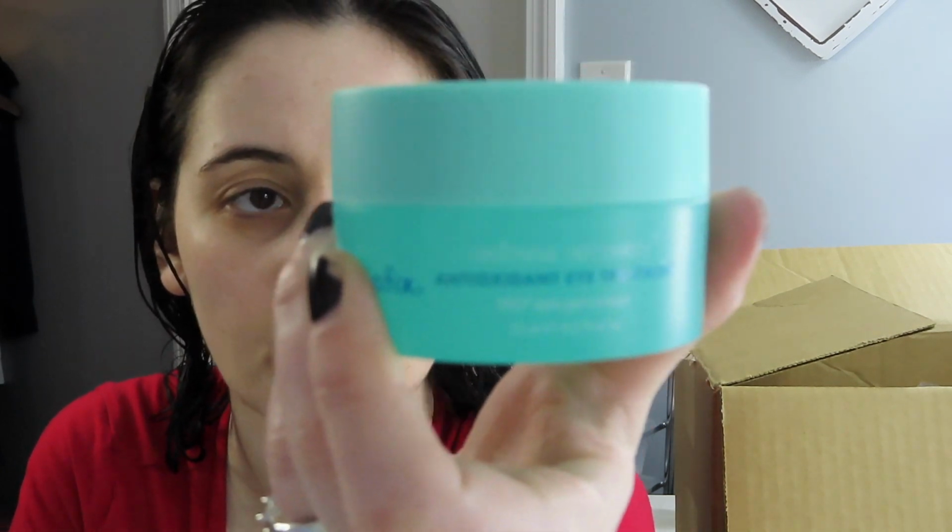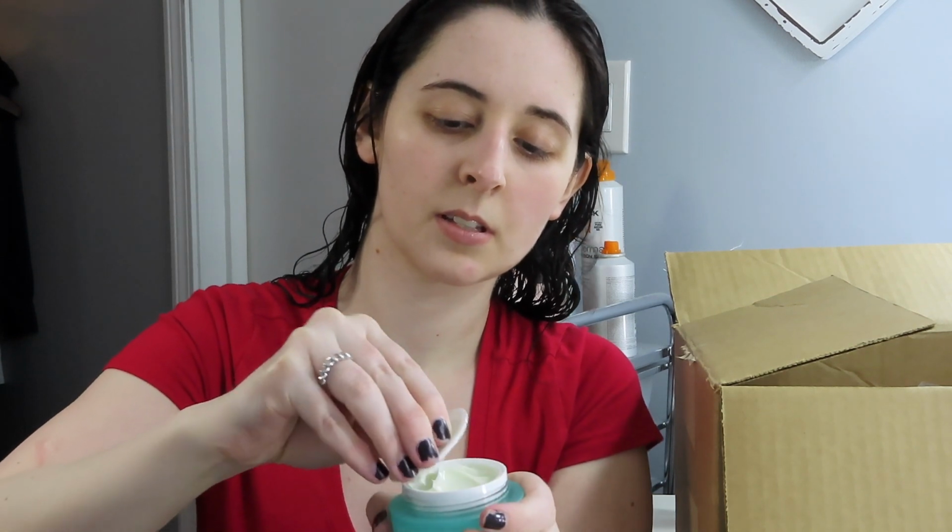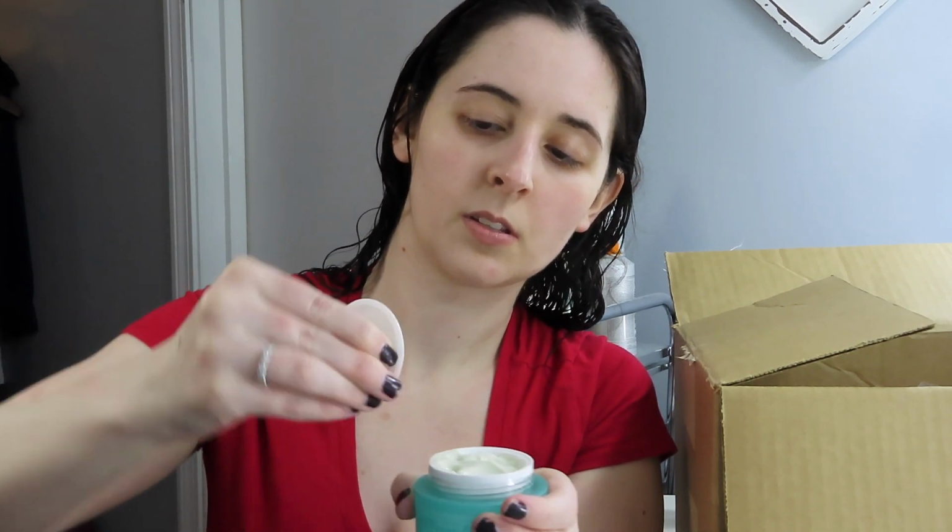So I'm going to open one of these. Obviously I'm not going to open all 3. Probably end up giving one to my sister and one to my friend as well. So this is what it looks like. It is the Skin Fix Redness Recovery. I've never used a Skin Fix product before. Comes with one of those pull tabs. A lot of the stuff that I did buy is skincare because I'm really trying to up my skincare game. So we'll put that there for now.